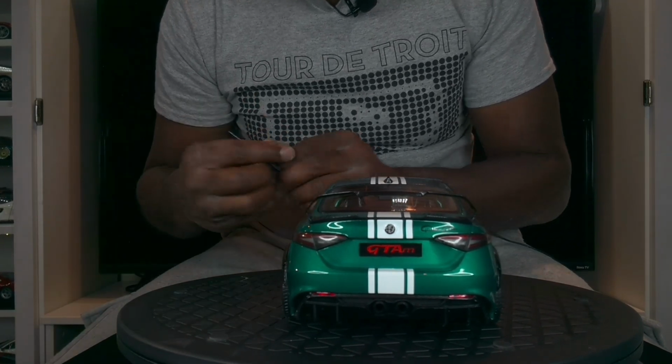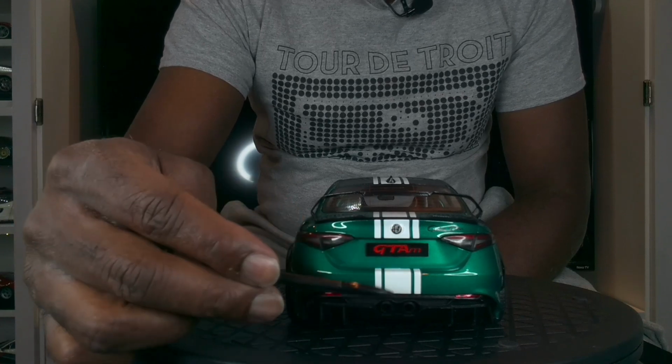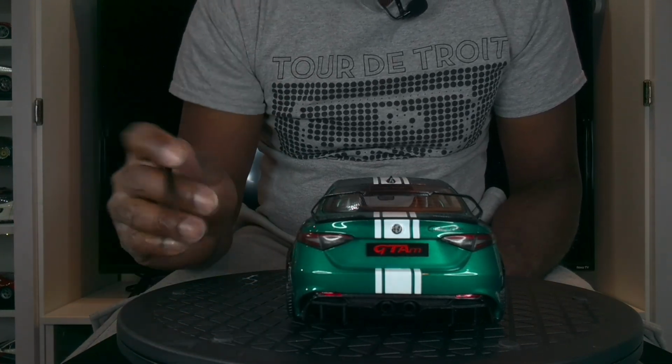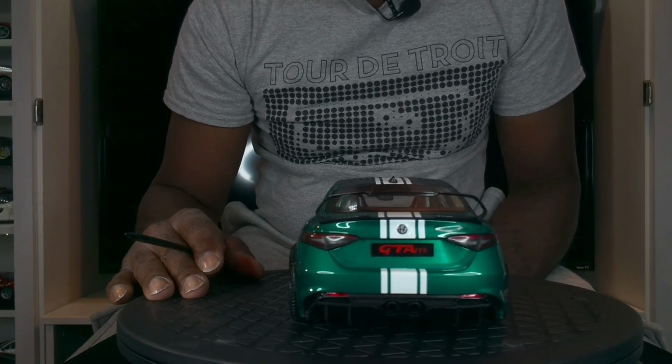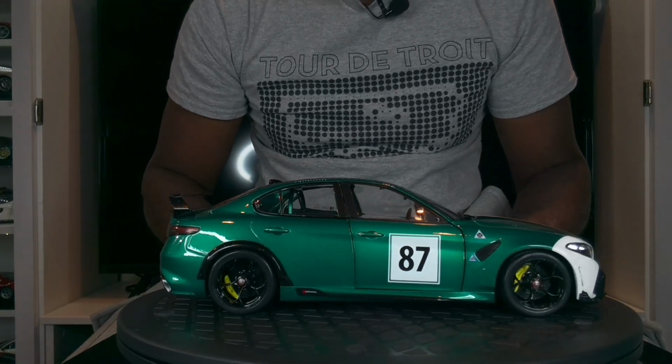Just finishing the rear of this, something that I'll point out in some other views is the stripes are really well done. They are down the middle of the model, so that's really great. There's no issues with that at all. It's going to the side of the model.